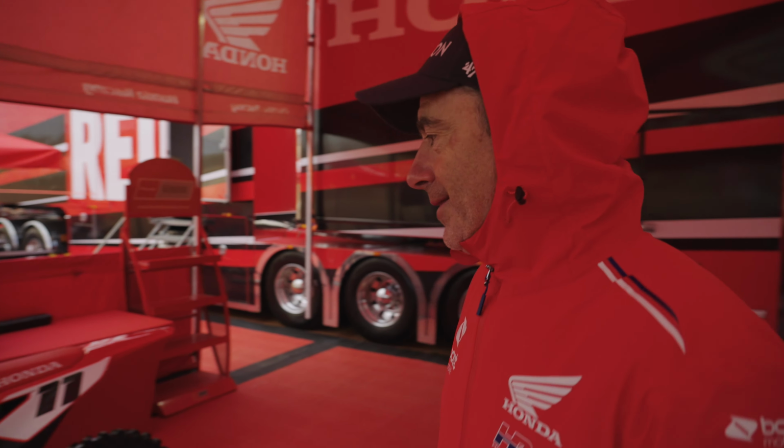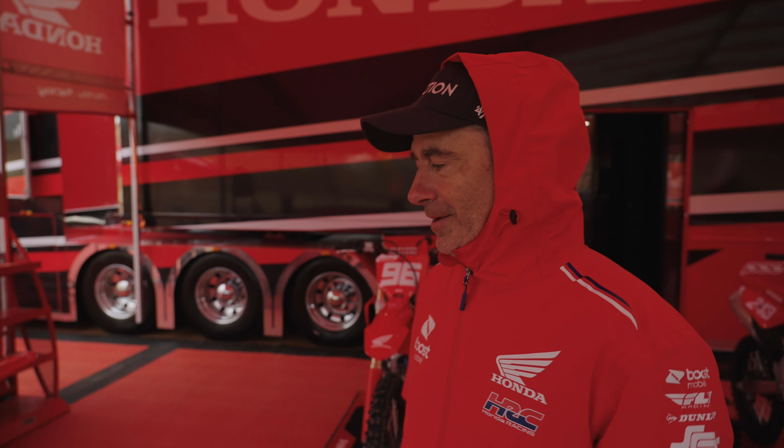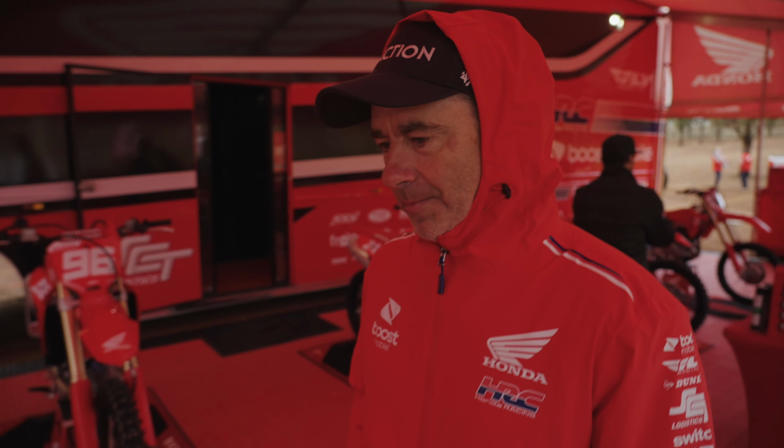My thoughts on the bike, there's nothing like the look of a fresh Honda new model. They just look so trick. Everything about it, I'm all about it. I'm going for the full factory experience today.